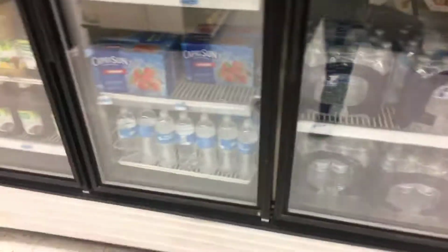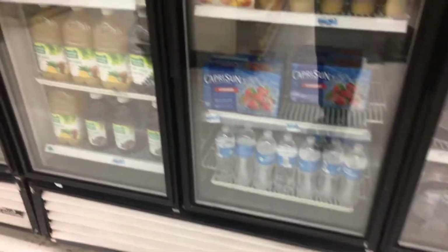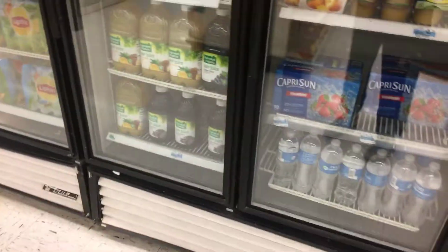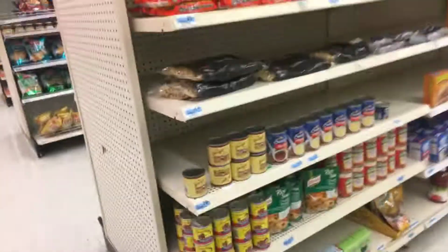So when I was talking about fridges full of stuff that they weren't originally intended for, look at this. Then you've got more water down there. So 1, 2, 3, fully full of water out of 4, 5, 6, 7, 8. So 3 out of 8 are fully filled with water, and many of the others aren't filled to capacity. And it's just drinks in there, nothing else.